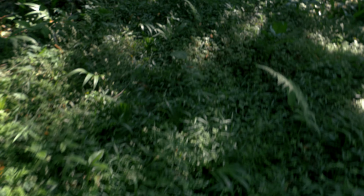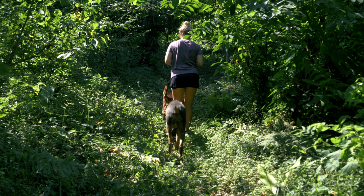It only takes us 30 minutes to walk this little trail, but it is already very nice. I mean, you're walking in the middle of a jungle, and there's not quite a good path, but the owner's dogs guide us, so we should be fine, I guess.